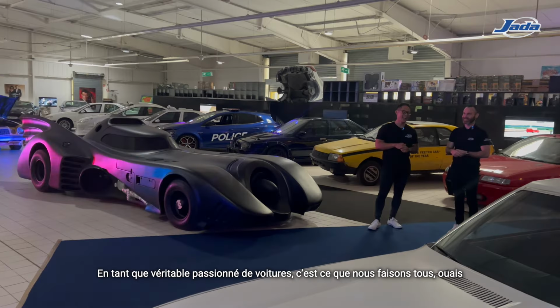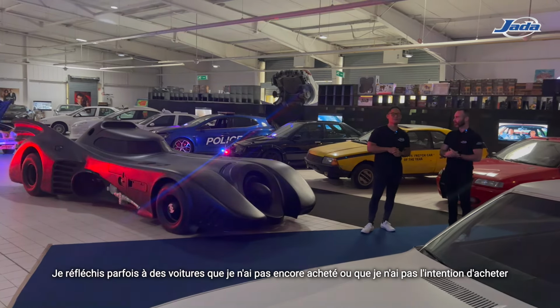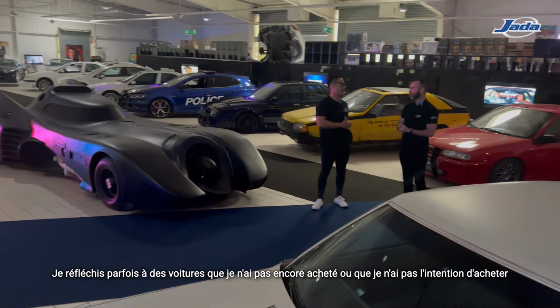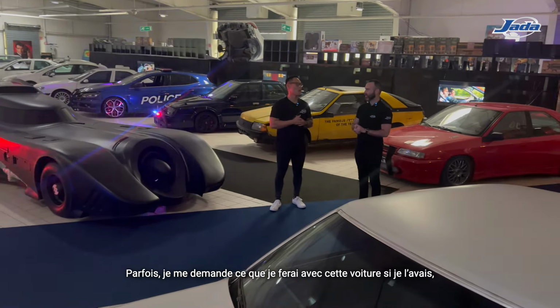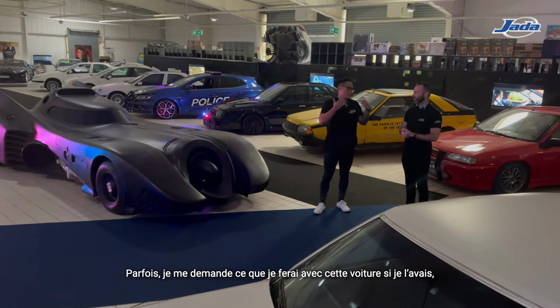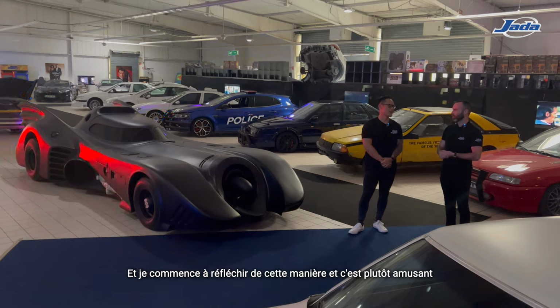Wow. That's a true car enthusiast. I think that's what we do. I think about it sometimes even for cars that I don't have or maybe don't even have intention on buying. Just sometimes I think like, what would I do to this car if I had it? And then I just think about it that way. Yeah, have fun with it.